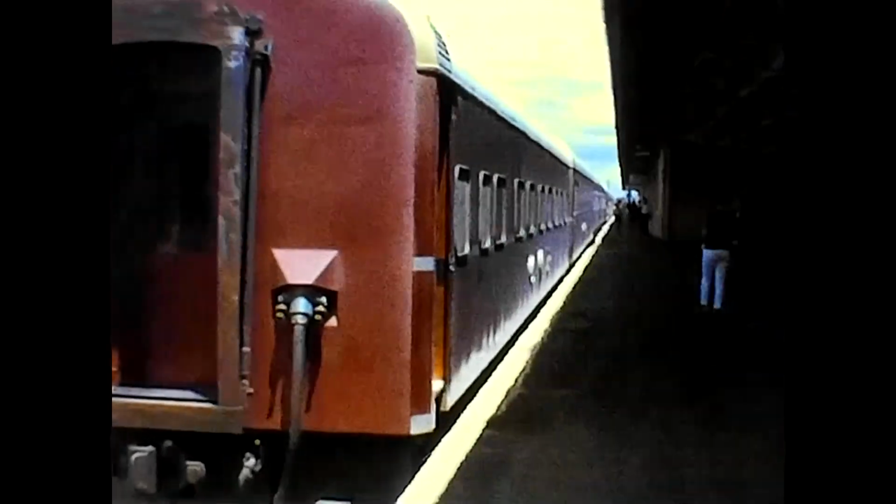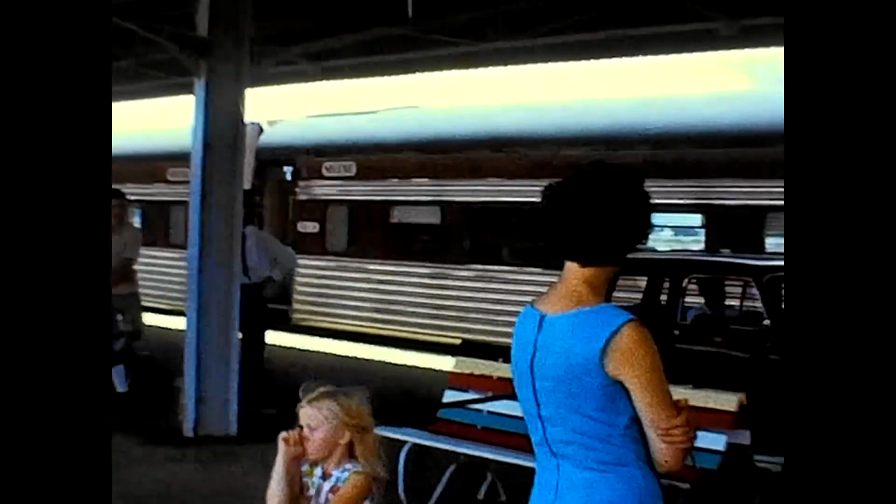Here we see a bit of railway action. A Commonwealth Railways standard gauge train has arrived on the platform, while on the opposite platform the South Australian Railways broad gauge train is being prepared for a return trip.